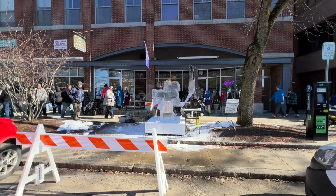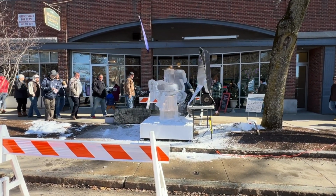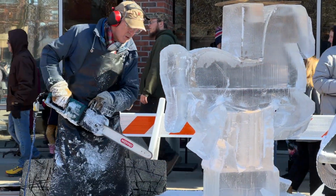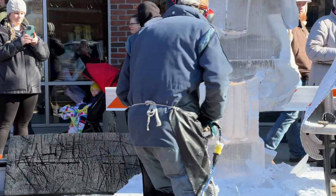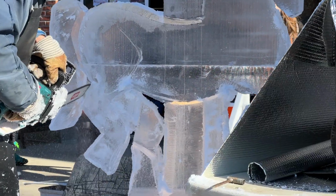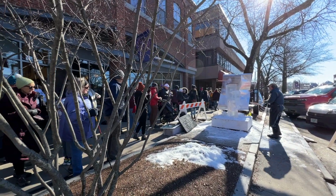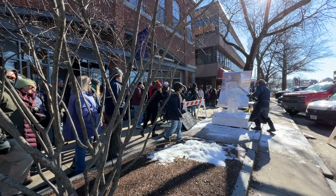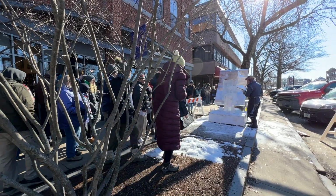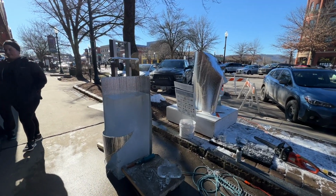Now we're back here in front of Hannah Grimes. She's making a merry-go-round horse. That's pretty obvious now. Never fails. No matter what side I go to, that's the side they put their back to. A lot of people gathering by here to watch him. All the sculptures are starting to take shape now. Trying to protect the 300-pound block of ice from the sun here.